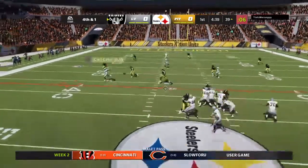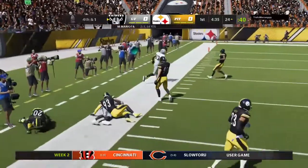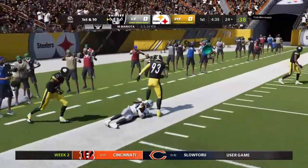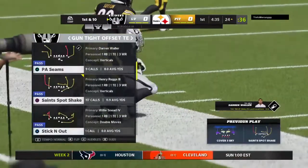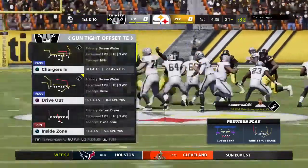Throw for it on fourth. Got his connection complete to Ruggs. And he takes this just a few yards shy of the red zone before going out. How about them biting off 15 yards there on the fourth down attempt and keeping the drive alive?